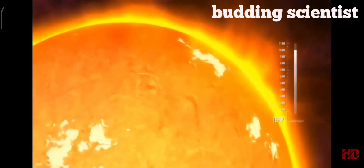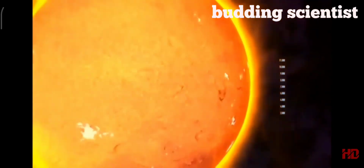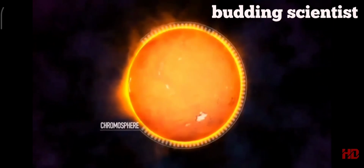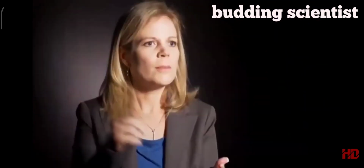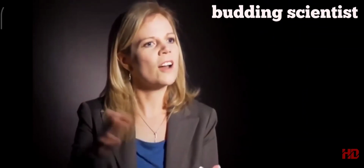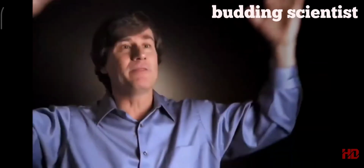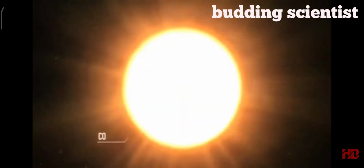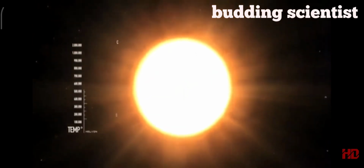And the chromosphere is slightly hotter than the photosphere, which is counterintuitive because you would think that as you go away from the source of all the energy and heat, the core, that temperature would drop. But in fact, the temperature rises from the photosphere to the chromosphere. And it gets even hotter as you rise to the third layer of the atmosphere called the corona. And then beyond the chromosphere is a large, tenuous, extended region, the corona, which is millions of degrees.